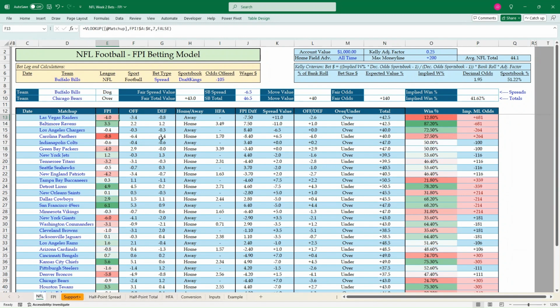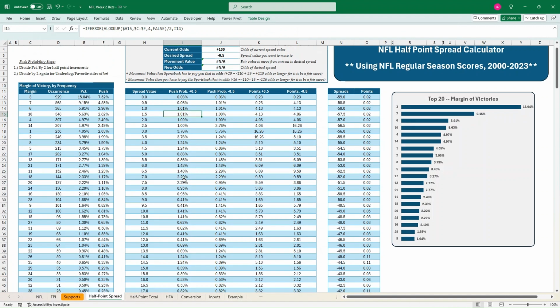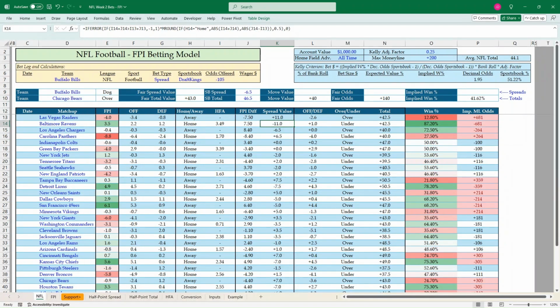Home and away designated. So we'll start off by looking at our spreads here and seeing if we can find any positive expected value bets, looking at the spread value. If you've watched my videos on this, we look at the FPI, the offense, defense, and home field advantage, and come up with a calculated spread value based on all those factors. Then from there, we use this free calculator I have available. It looks at spread values based on margin of victory outcomes, calculates push probability percents, and then sees if moving across different lines makes sense.